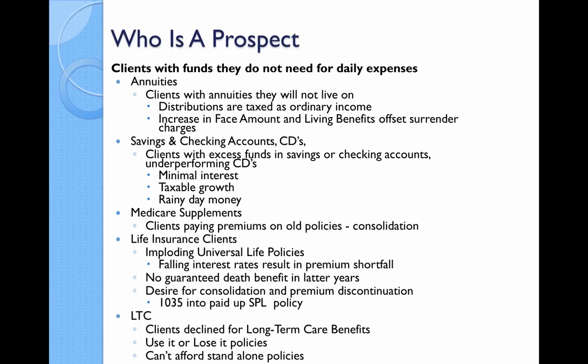Life insurance clients, we see a lot of this. We have a lot of agents that call in talking to us about clients that have universal life policies that are in trouble. And the reason primarily is because when they first took the contract out, they were paying a much higher interest than they are today. And figuring that only 51% of the agents go back and see their clients, 49% of those with those policies or more probably are in trouble and they don't even know it.